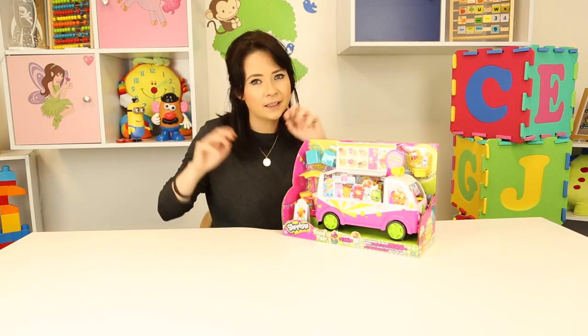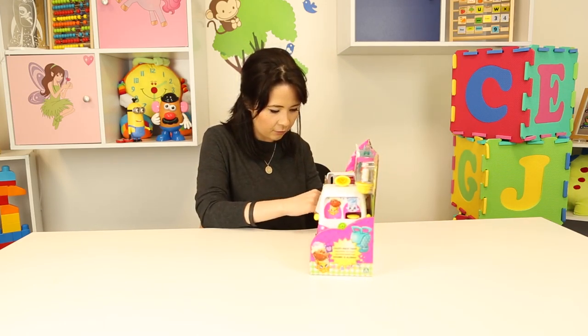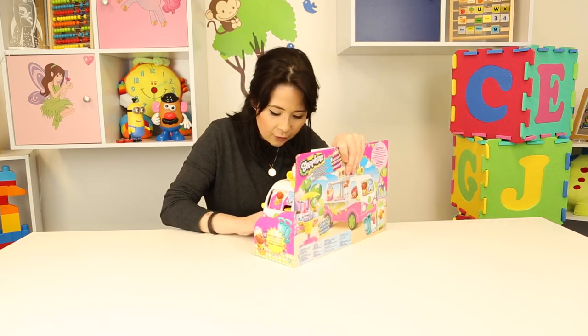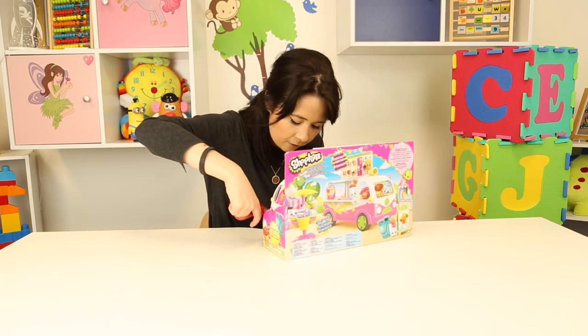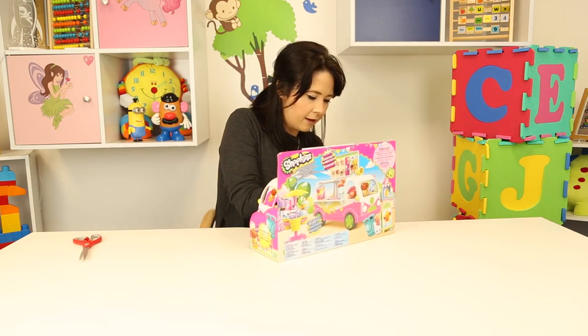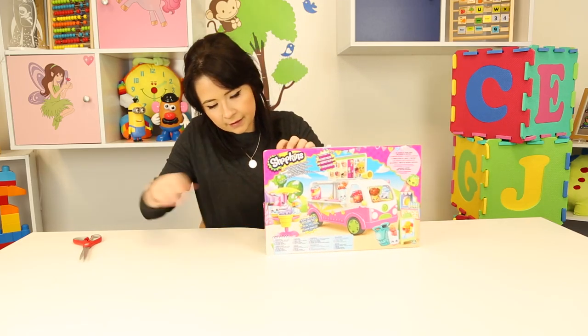I don't know what our Shopkins exclusives are going to be, so I'm just going to open this up. Hopefully it won't be as hard as every other time that I've had trying to open these. I think I need my scissors already, guys, but again, if you're using scissors, please make sure your parents or an adult are there to help you, because you don't want to be messing around with scissors. Okay, so I think it's just this side here.